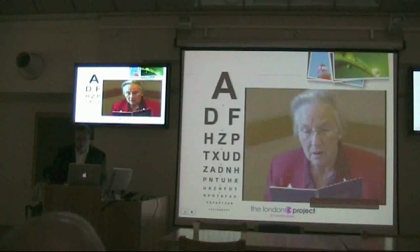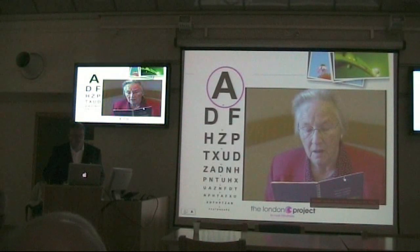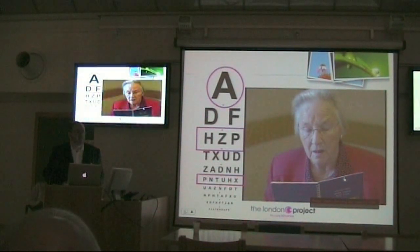Hospital with 3 out of 10 patients. When she came into the clinic, she couldn't read the big A. Even under anti-angiogenic Lucentis therapy, at best she'd get a 3-line improvement. Following the translocation surgery, she's been down at 6/12, and she's been there now for nearly 6 years.